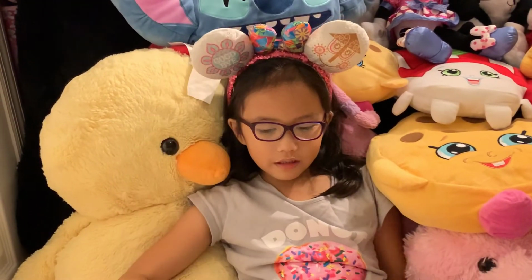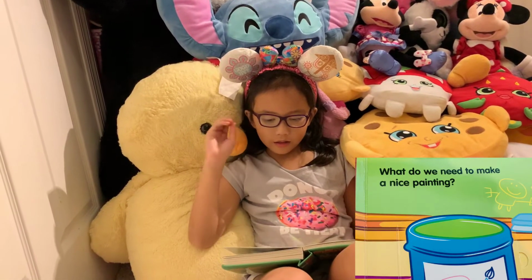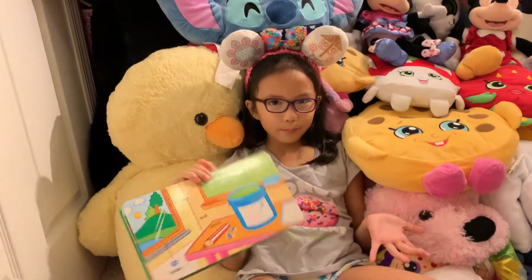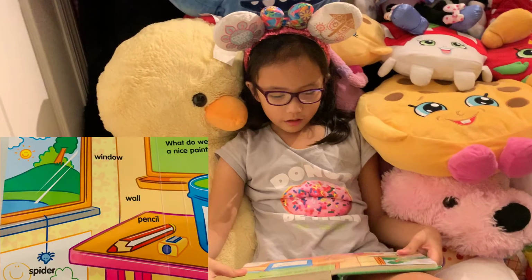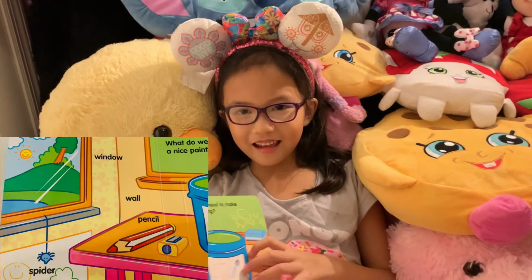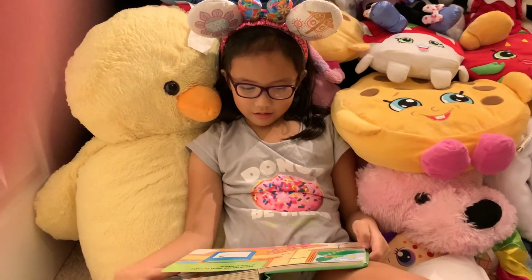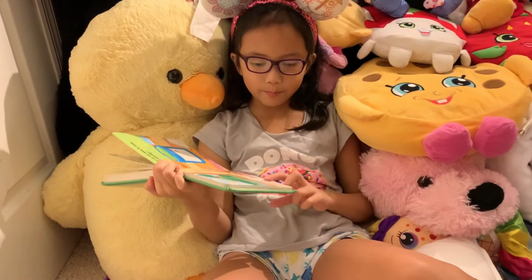Okay, now, what do we need to make a nice painting? It can be a paintbrush or paint. What does it do? Now, oh, and the words are in the question. I always said that. And it's a window, wall, pencil, and a spider. It's a spider.